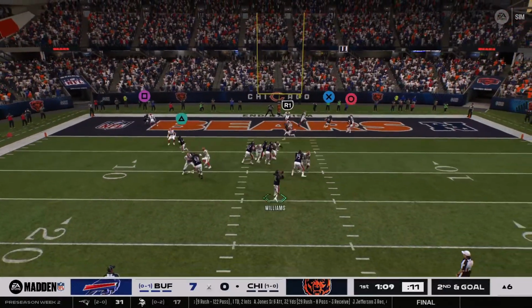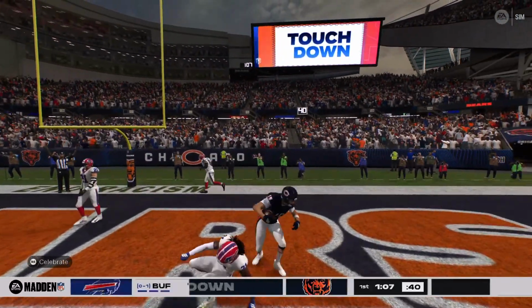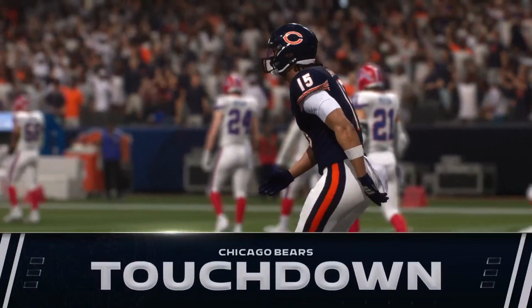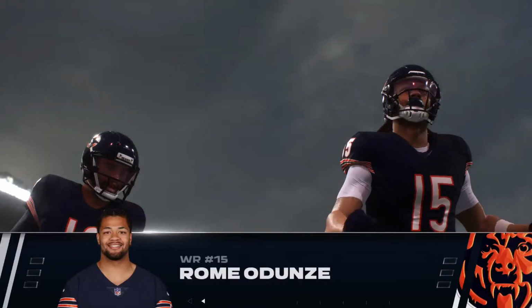To throw, Williams. And that is caught. Touchdown, Bears. Roma Dunze, a 5-yard touchdown. And the Bears respond to that opening drive touchdown with one of their own.